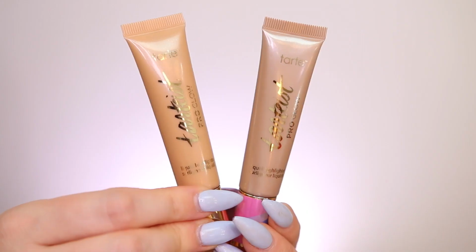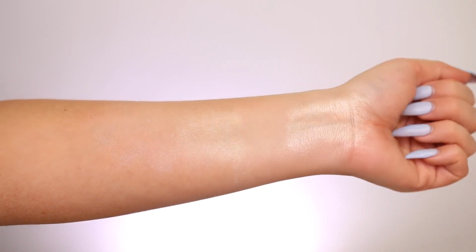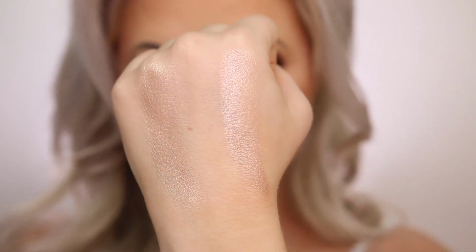I think it's perfect for summer and it's just going to amp up your glow. So you could also just dab this on the tops of your cheekbones and then go over it with the powder highlight if you like that intense look. So I think Tarte did a great job. When I swatched these, I was really, really impressed.